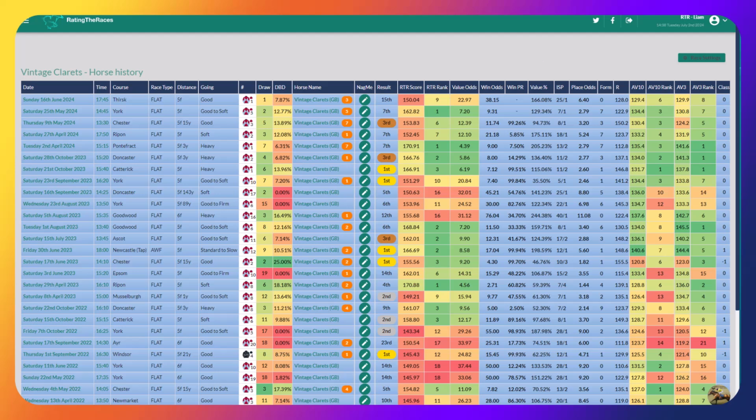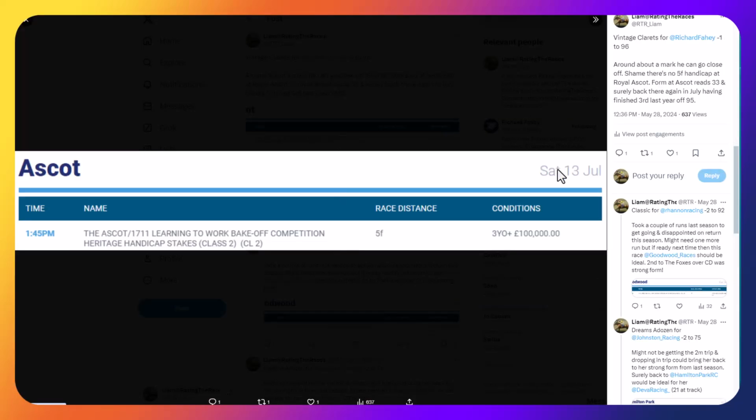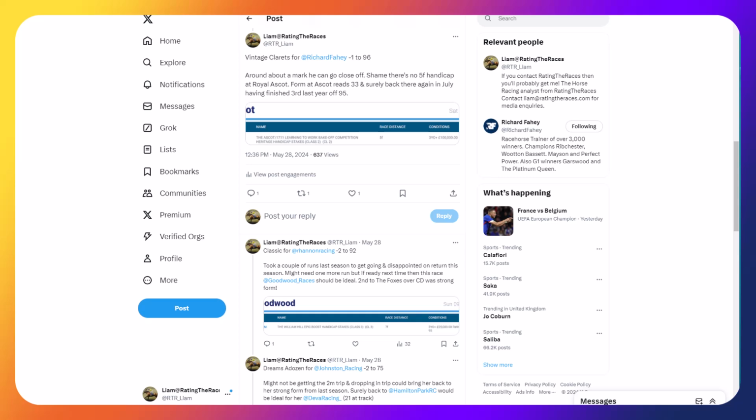Moving on to the third to last one, Vintage Clarets dropped 2 pounds to 94. Somebody actually asked me a few days ago, what do you do with him now? And I say exactly the same as what I said before. You go to this race here on the 13th of July. It's 5 furlongs at Ascot. That's what I think he wants. I think he's very good over 5 furlongs. It's the same race as what he ran in last year.